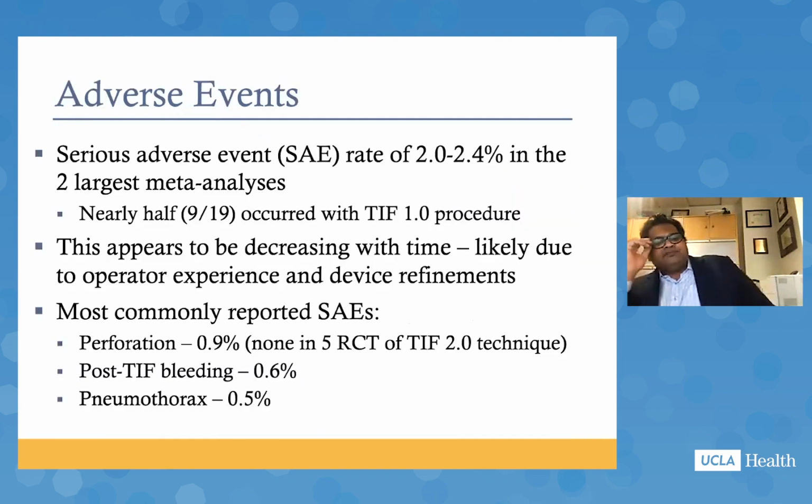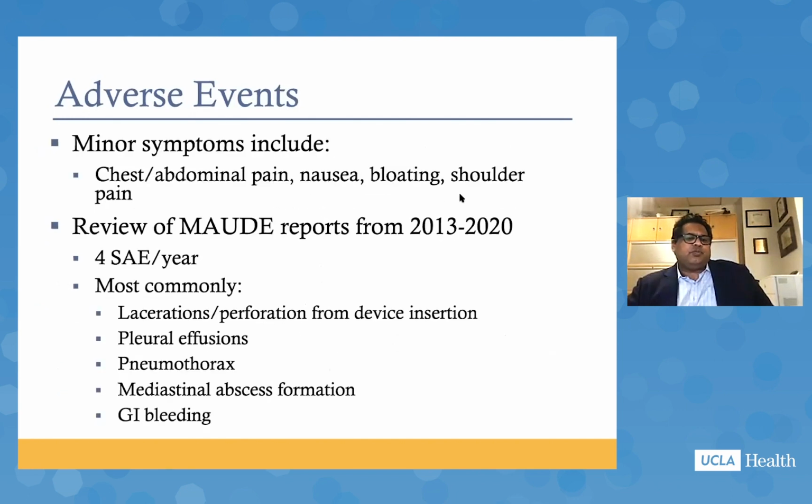Now, what about safety? The serious adverse event rates cumulatively is 2 to 2.4% in the largest meta-analysis, but it should be noted that nearly half of those occurred with the 1.0 procedure. And this appears to be decreasing with time, as I'll show you, likely due to increased experience and, again, refinements in the esophagus devices, and there have been several revisions, most recently in 17. Most common serious adverse events, as I mentioned, are perforation, bleeding, and pneumothorax, all under 1%. And there were no perforations in any of the 5 randomized trials of the TIF 2.0.